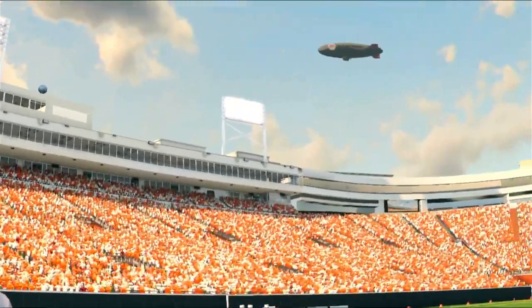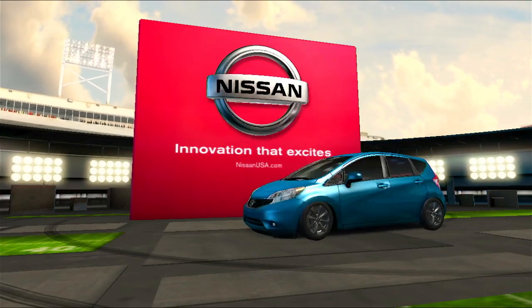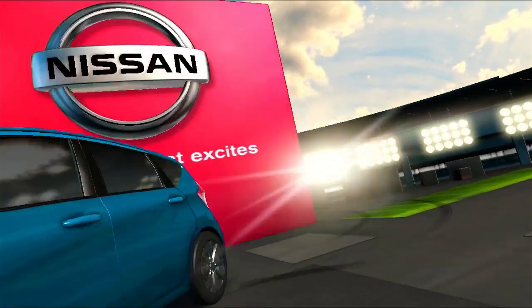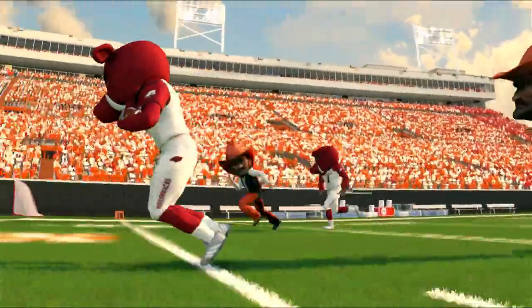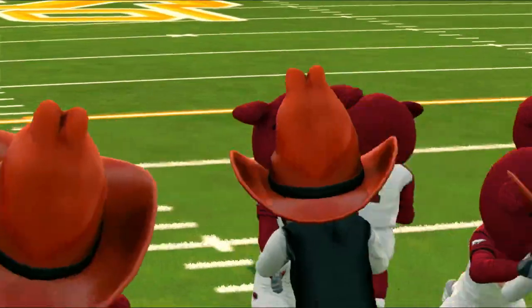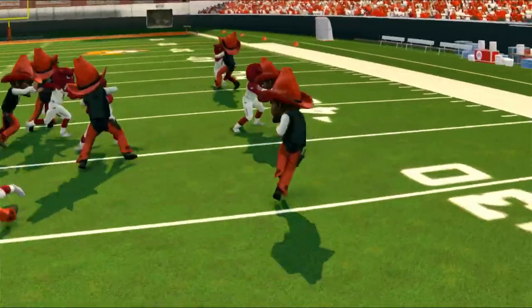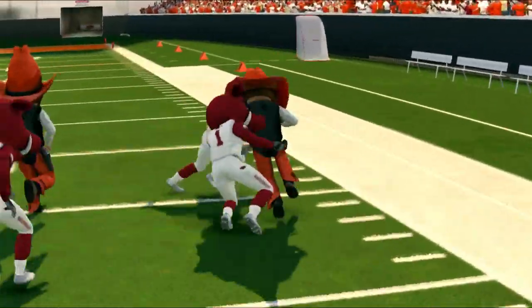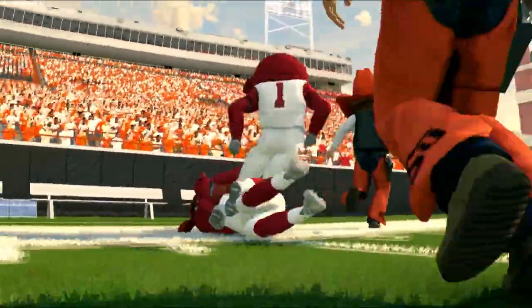Glad to have you with us in the studio for the EA Sports NCAA Football 14 Halftime Show presented by Nissan. Innovation that excites. Reese Davis and David Pollack here, completely locked in on that first half. I love this first half. Two defenses that will stick their face in the fan. I mean, there was some hitting going on out there. Good, clean, tough football in the first half.